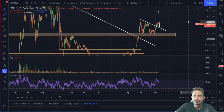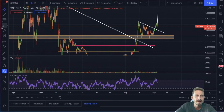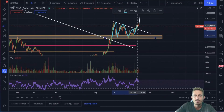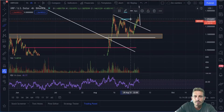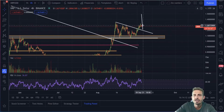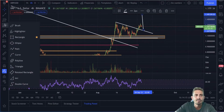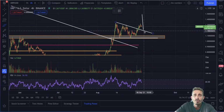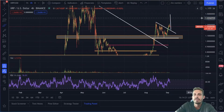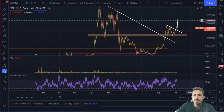There is a descending triangle. It's not a descending wedge right over here, as you can see on the chart. So we've got bounces up and down. It finally broke resistance, just about touching this lower high. I do believe a major leg up here for XRP is very possible. We might be coming back down, retesting the $1.20 maybe, but I think XRP is just ready for that next leg up, in my opinion.